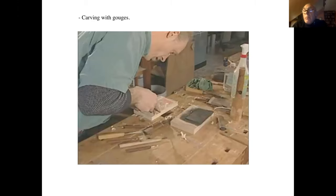And here I am carving at my printing bench in my shop with gouges. I'll often carve with a knife or a little, I'll show you my tools. Maybe I should set up this other video. Are you able to see my face here? Yes. Oh, you are. So these are gouges that I use, and then I use this knife for carving. You can see the same knife on the workbench right there.